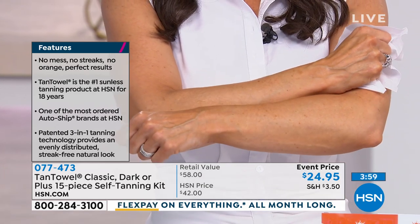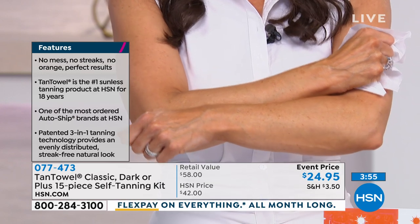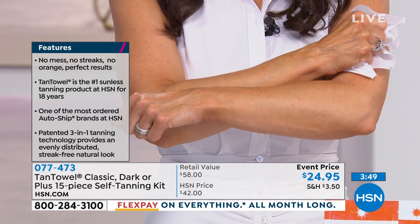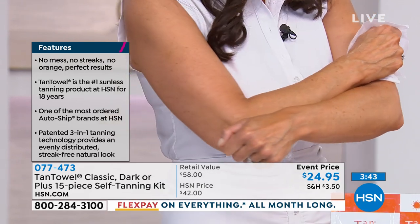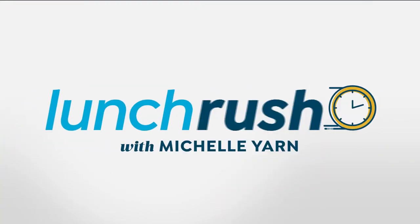As soon as it dries down, and when I say dry down, I mean dry down in a couple of minutes, you can crawl into your white sheets. You can put on that white maxi dress, a white pair of shorts. You are out the door. There is no transfer. There's no stickiness to it. There's actually no signs that you've done any self-tan whatsoever. That is the beauty of using a tan towel.